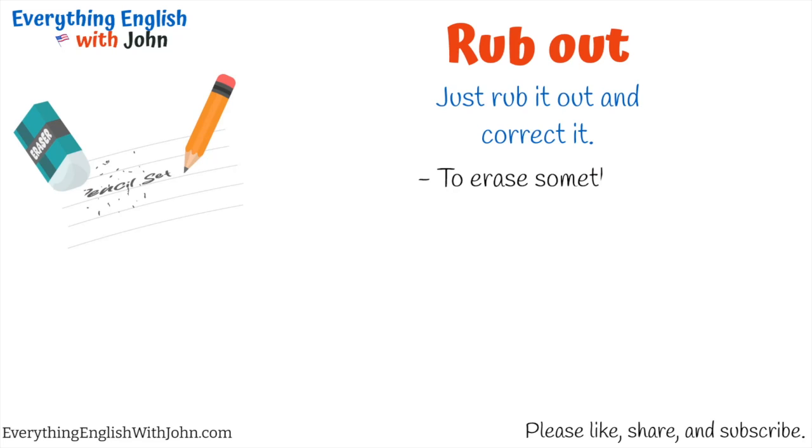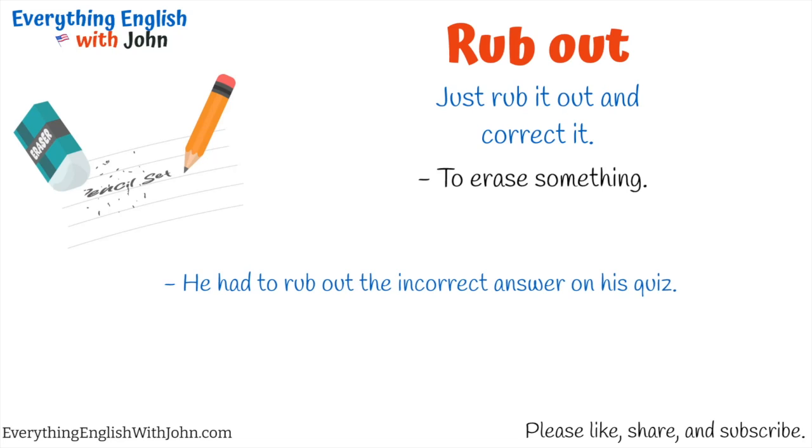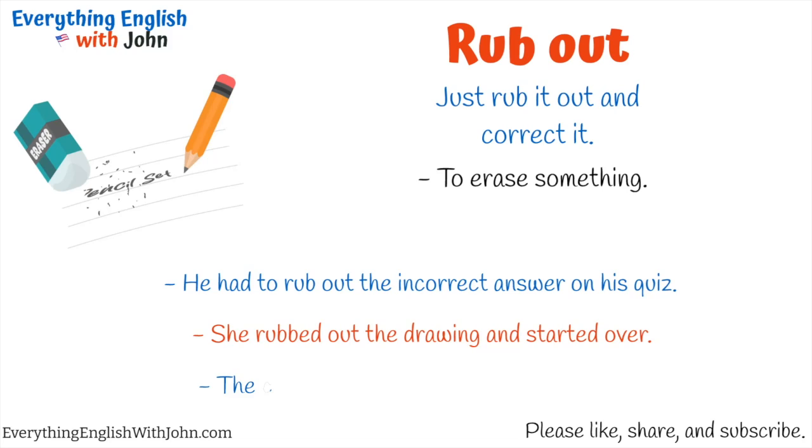To erase something. He had to rub out the incorrect answer on his quiz. She rubbed out the drawing and started over. The child rubbed out the chalk on the board.